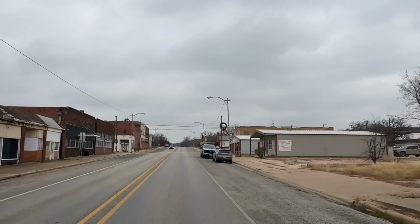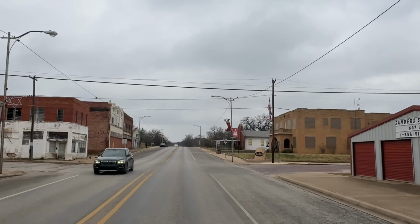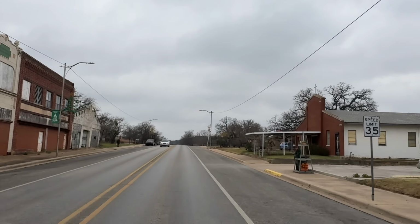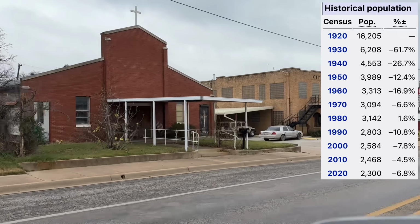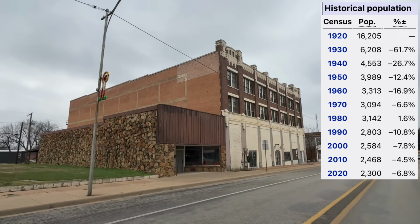Same oil boom as previously in 1917. It incorporated in 1919. They estimate there could have been as many as 30,000 people before the first census in 1920, which was 16,000. And you can see how it's gone down quite a bit since then.